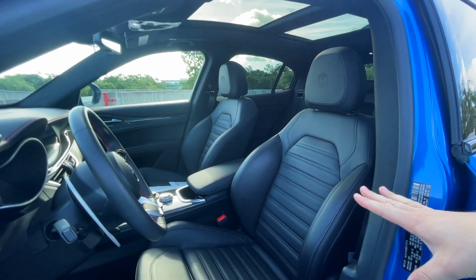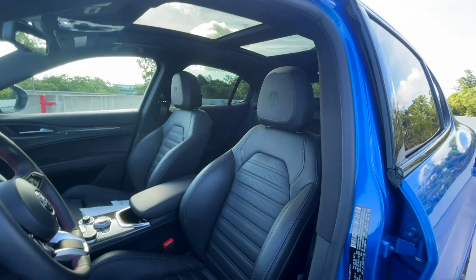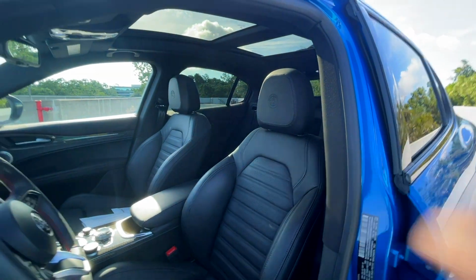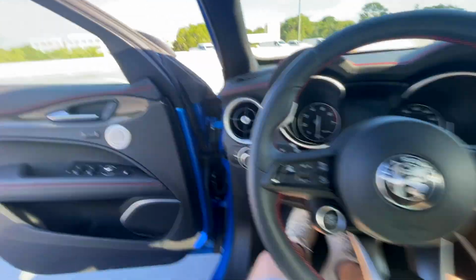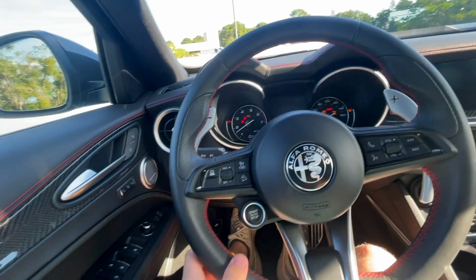These are heated seats, but ventilated seats are unfortunately not available on the Stelvio here. Interestingly, the Tonale, which is technically positioned under the Stelvio, does have ventilated seats. So something to consider if you're looking for the best tech and the best luxury, you might actually want the Tonale, not the Stelvio. We do have our start button here on the steering wheel.